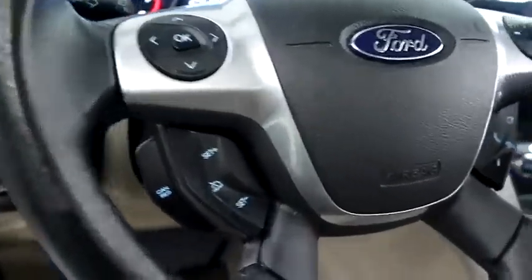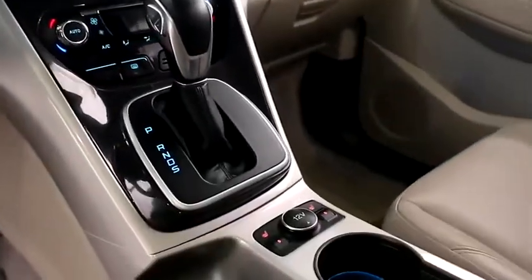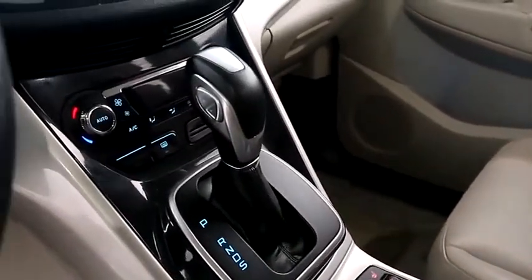Inside, cruise, audio and Bluetooth controls. Full touchscreen that includes your stereo. Dual climate control and dual heated seats, and your automatic transmission is here.